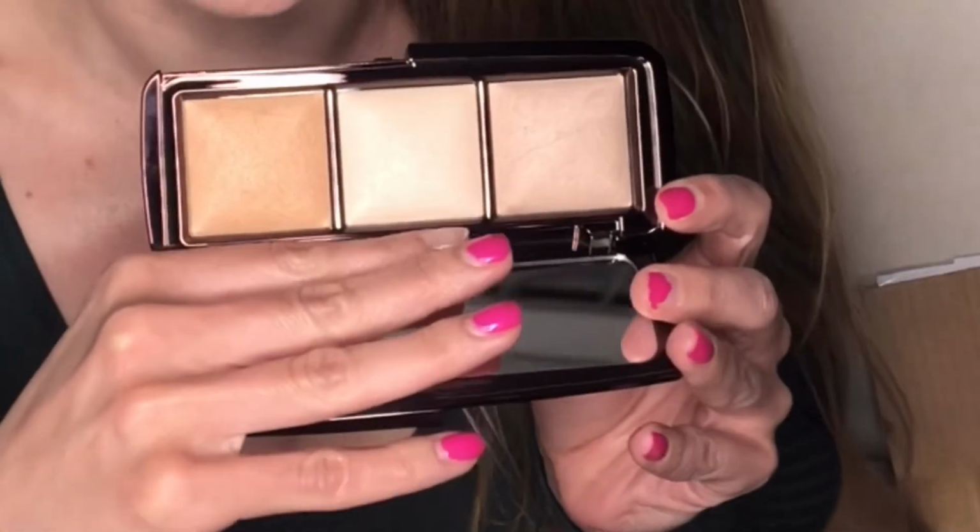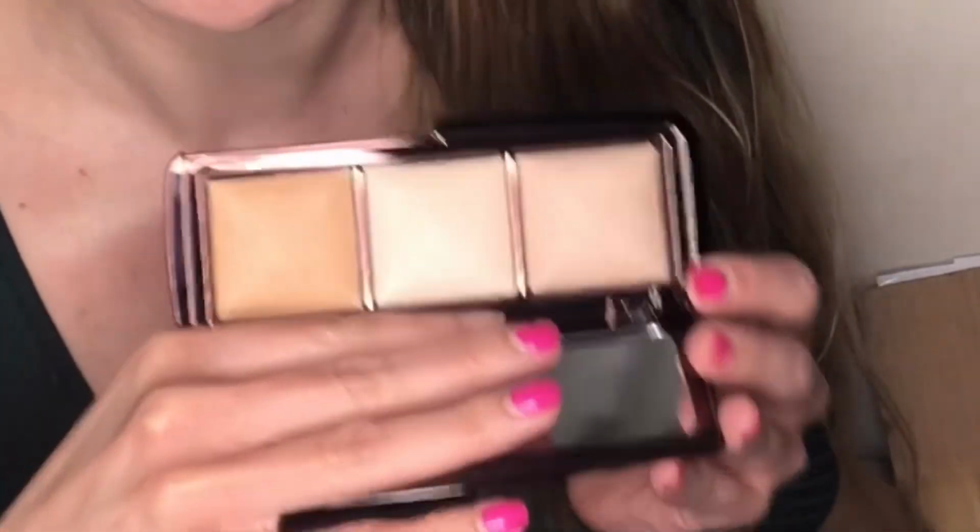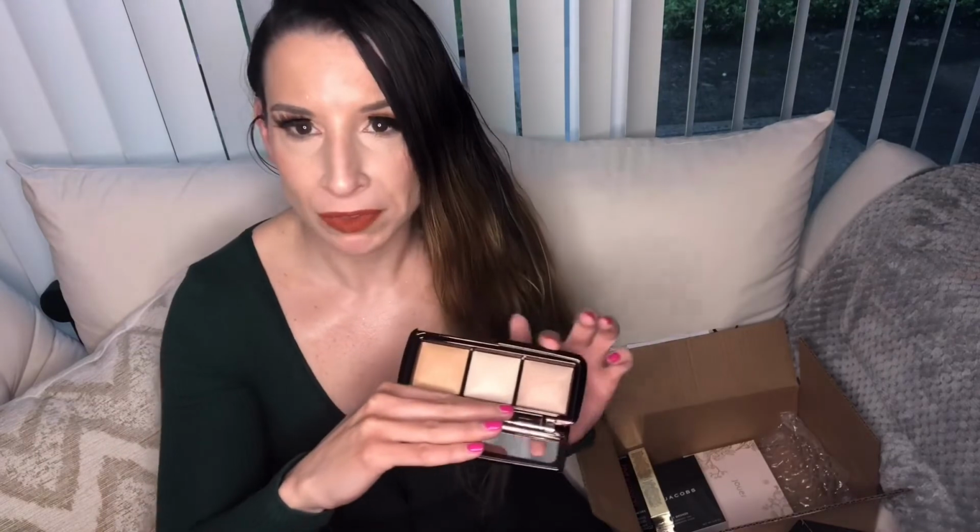So I wanted a palette from them, and I've heard rave reviews about this one, but I want to watch a video on it, on how best to use it, because I believe you can use all of these colors on different parts of your face to create this beautiful airbrushed look. So very excited to tap into these, but I want to get a little bit more deets from some pros on how best to use this.